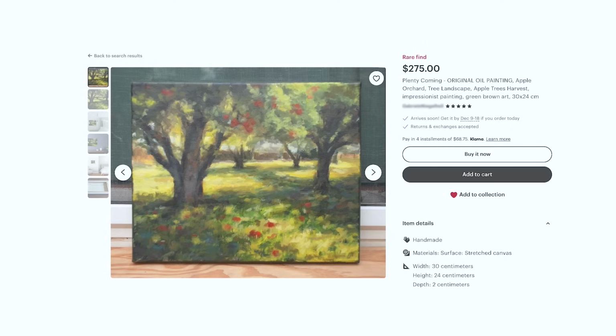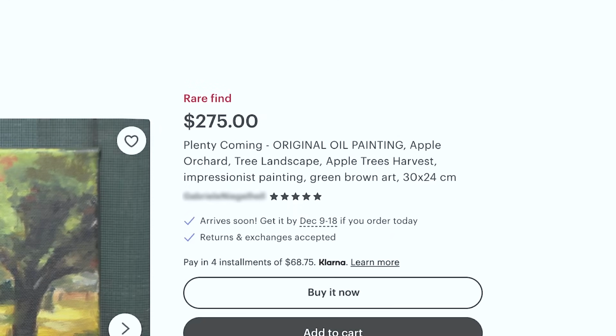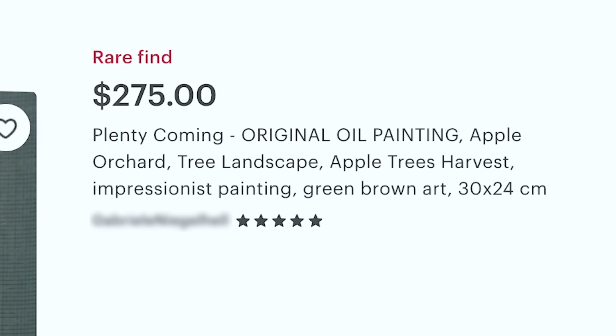This painting is titled Plenty Coming Original Oil Painting, Apple Orchard, Tree Landscape, Apple Trees Harvest, Impressionist Painting, Green Brown Art, 30 by 24 centimeters. So, another tip is that the most valuable real estate of the SEO in your title is the very beginning. That matters the most. So don't put something in here that would mean something to you and not the customer. So for example, no one is going to search plenty coming. Why would anyone type that in?